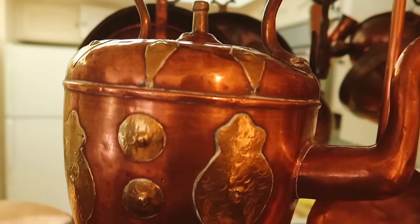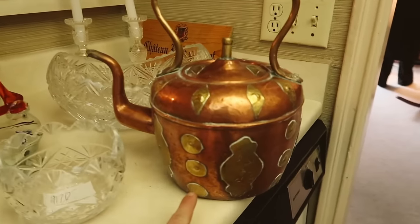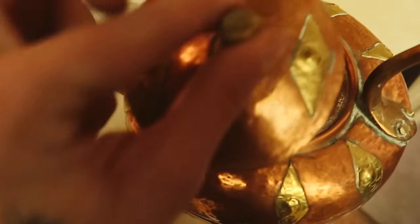Look at this copper teapot. I love this teapot. How cool is that? With like metal that's, I don't know, like punched out and forged on top.